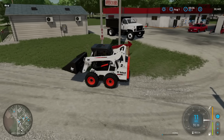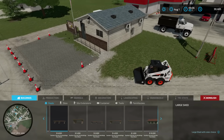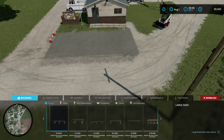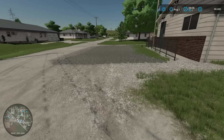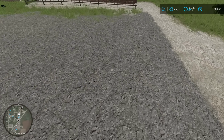Let's get these cones back up and see what our finished product looks like. Let's get rid of you, get rid of you. You, and you. And look at that. That looks pretty nice.